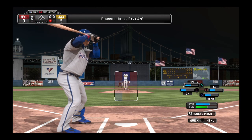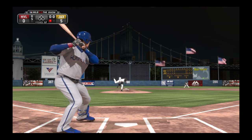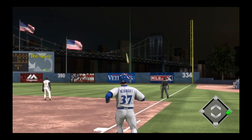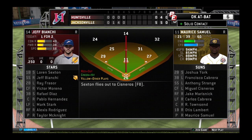It's your pitch, right here. Get ahead, stay ahead now. And here's a fastball that he takes the other way out to fairly deep right. But he's going to get there as he runs it down on the warning track for the second out of the inning.